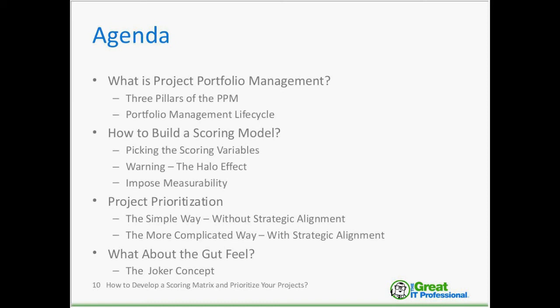In the next phase of this presentation, using an example scoring model, I will show you two ways of prioritizing the projects. One is the simple one without the strategic alignment. Another one is a bit more complicated, not very complicated, but a bit more, that includes strategic alignment. And finally, we will wrap up by talking about the proverbial gut feel.